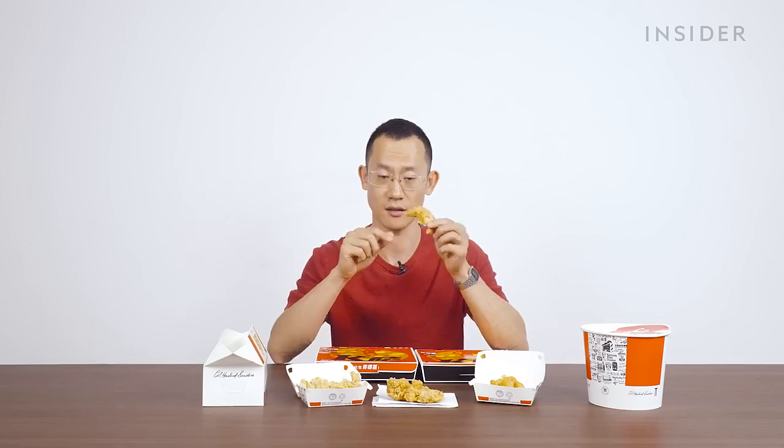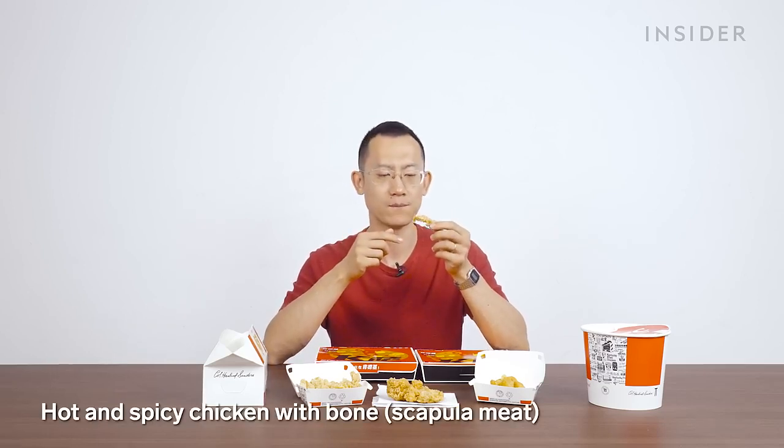This here is the hot and spicy chicken with bone. And apparently it's scapular meat, so your collarbone. I've never had collarbone chicken meat, so this is definitely a first for me. It tastes a little bit like a chicken nugget, but with a bone inside.